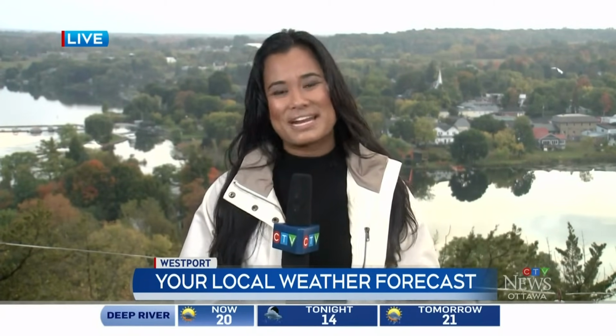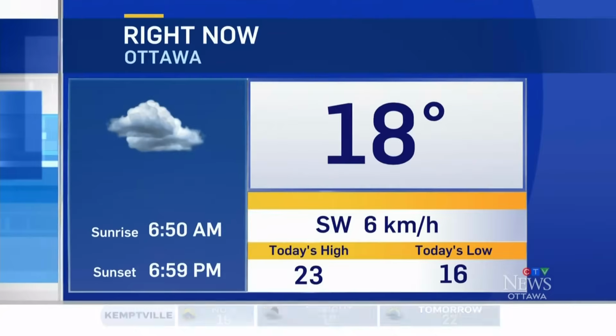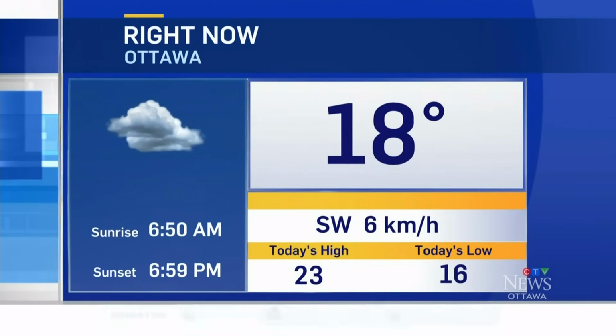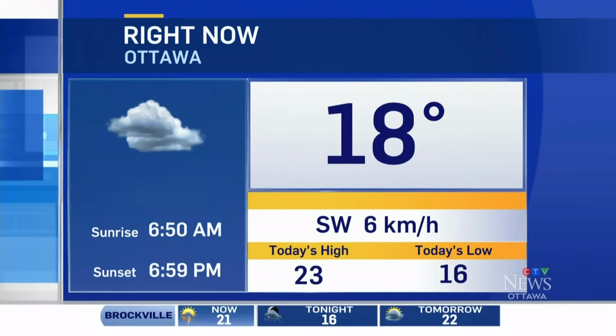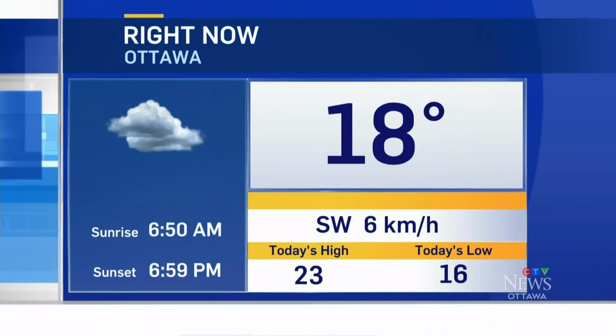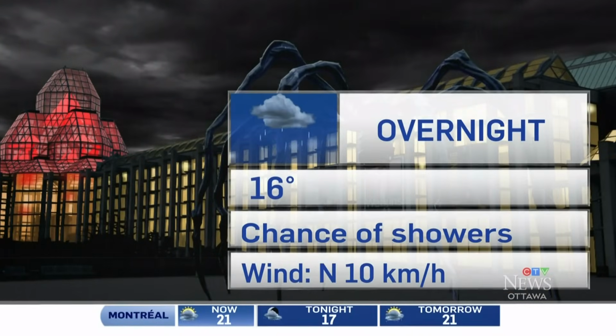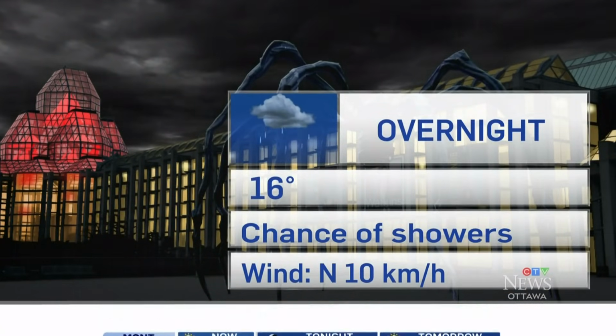The good news is, at least for here and in the Kingston area, which is about half an hour away, that the rain has more or less stopped, but there's still a slight chance that we could see some showers moving through. Right now for Ottawa, though, temperatures are sitting at around 18 degrees. Cloudy conditions, but I hope before the sun sets within the next 45 minutes that we could see a peak of sunshine. So my fingers crossed for this, because really the sunset now setting at 6:59.